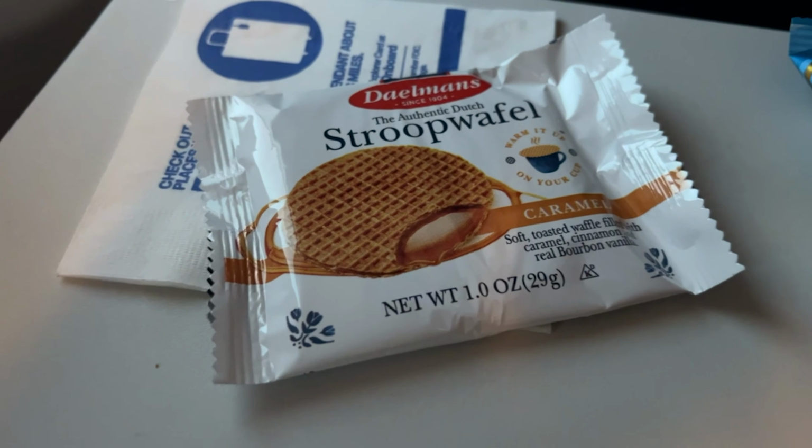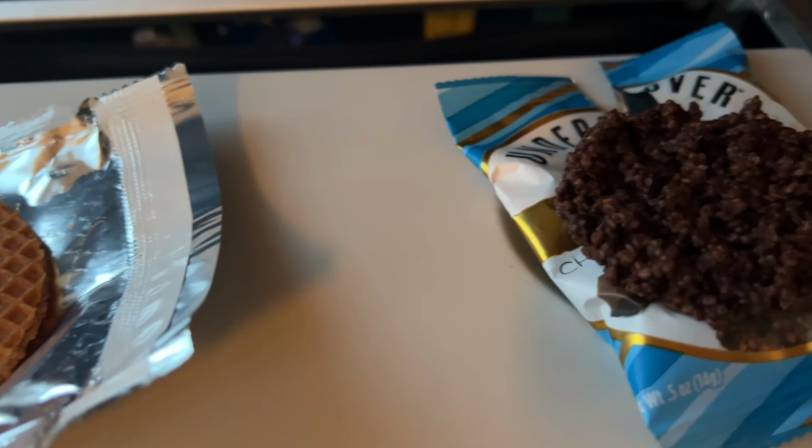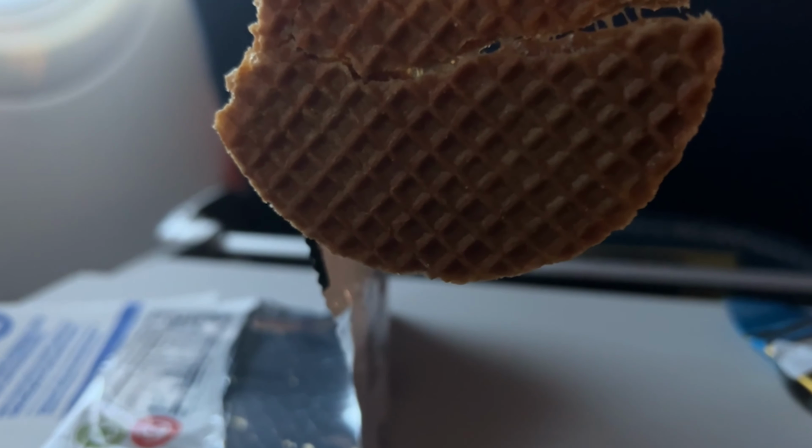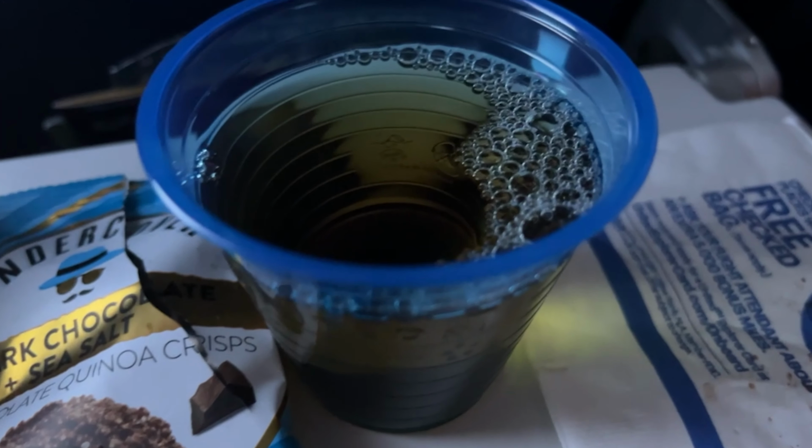I got the stroopwafel and chocolate. They are both my favorite snacks to get on a short-haul flight. Since it was such an early flight in the morning, I got apple juice instead of getting a Coke like I do most of the time.